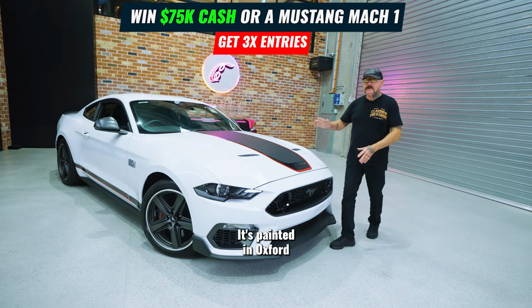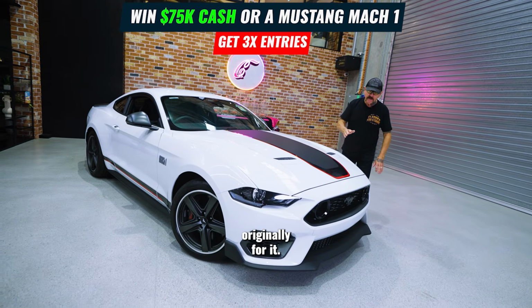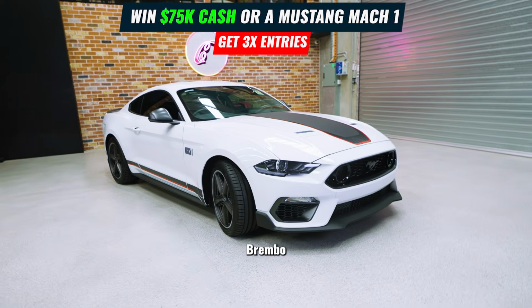Have a go at it. It's painted in Oxford white. It's got all the black and red decals originally for it. It's got the original badges, Brembo brakes all round.